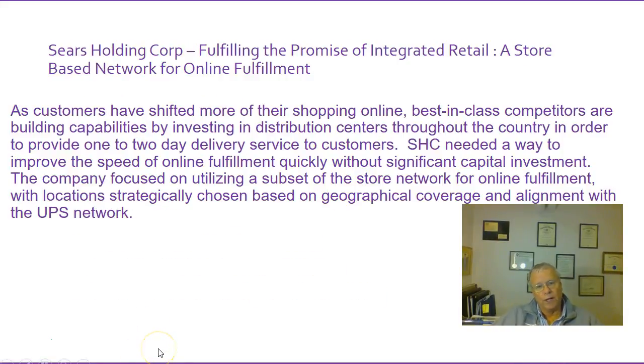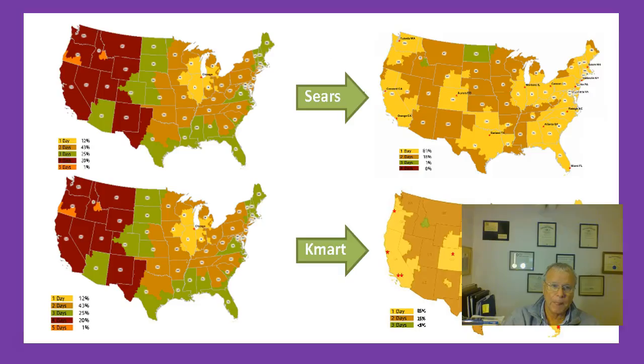So I'm going to walk through Sears. This is a case actually from last year. Sears, which you know is under a lot of stress to even stay open, last year for holiday elected to change their fulfillment strategy, as a result of the online shopping experience and the best-in-class competitors, vis-a-vis Amazon. So Sears was looking for a way: how can we do this without capital investment? They focused on taking a subset of the store network and using that for online fulfillment. So this is what they did, and I'm going to walk you through this. This is one example of how this company restructured their network without the capital investment in facilities.